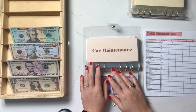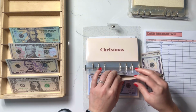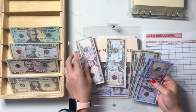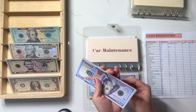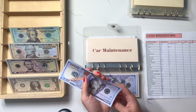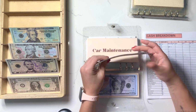All right, and then car maintenance is gonna get $15 this week. And then my service for my car is in the middle of September, so I'm trying to bulk this up as much as I am able to for that appointment. It's usually like $200-something. I still take it to the dealership because it's under warranty, which is why it's a little more expensive, but I'm gonna take it there until the car's not under warranty anymore. So car maintenance now has 100, 200, 210, 220, 225, 230.